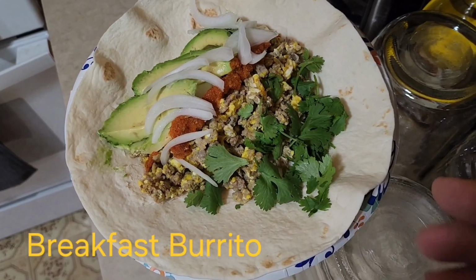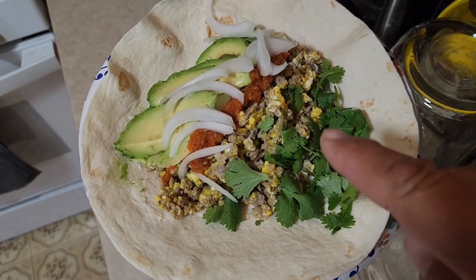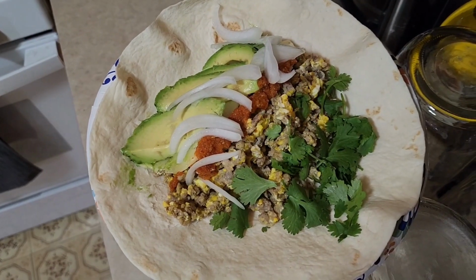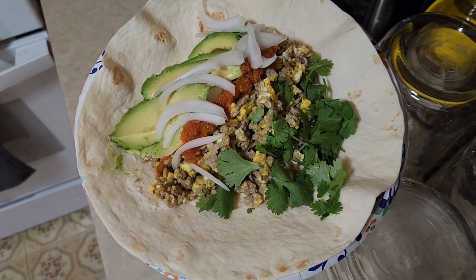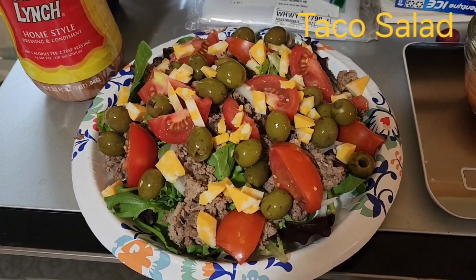Breakfast this morning, we got our 110 calorie tortilla. We got 100 calories of breakfast sausage. We got 1 egg, which is 100 calories. And we have half an avocado, which is 100 calories. Onions, salsa, cilantro, no calories on those. Super good.